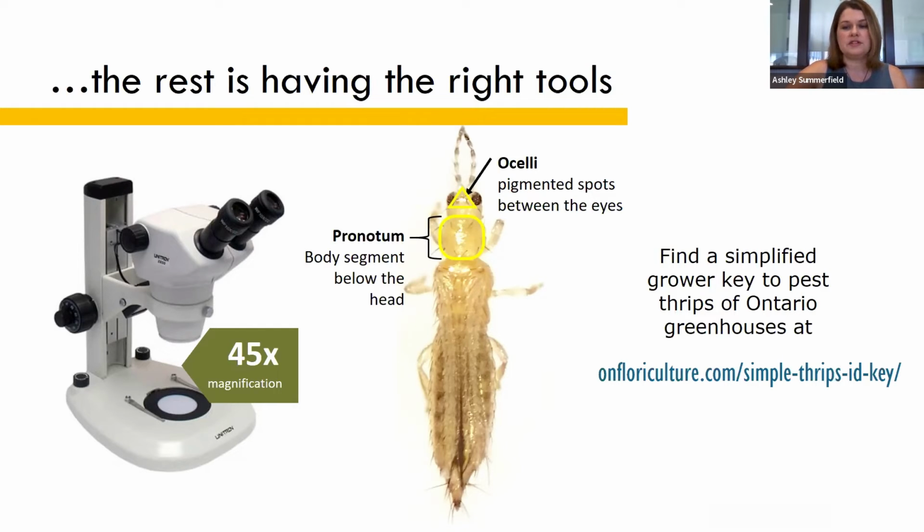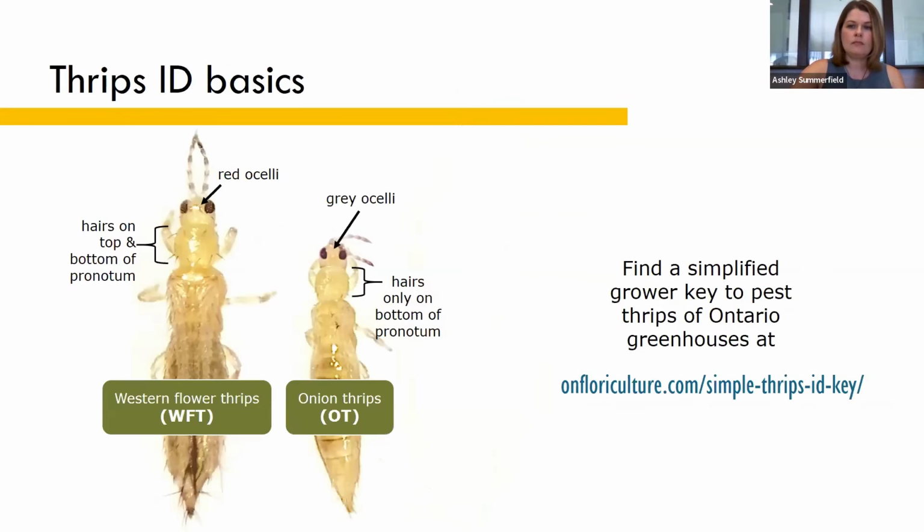The most important features that we use in our key are the ocelli, which are these spots between the compound eyes, and the pronotum, which is the body segment below the head. Under a microscope, the differences between onion thrips and western flower thrips are actually pretty simple. Western flower thrips have red ocelli and long hairs on both the top and the bottom of the pronotum. Basically, they're a hairy beast. If it's not a hairy beast, it's probably not a western flower thrips.